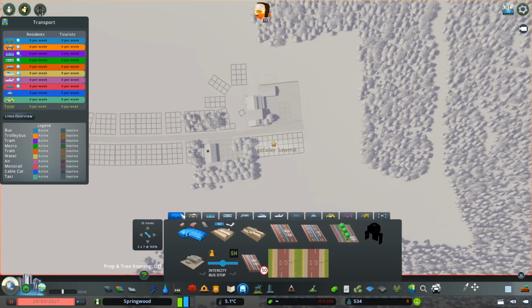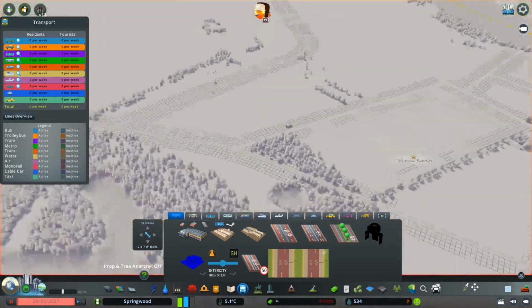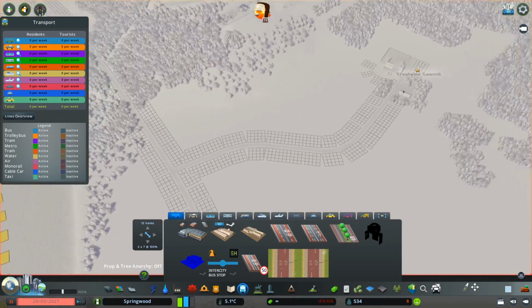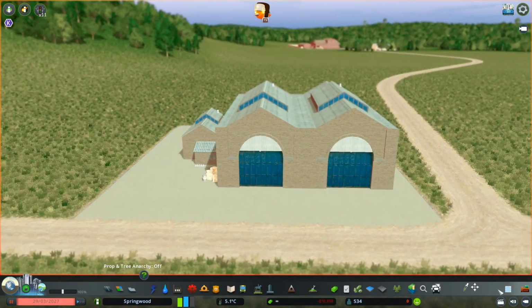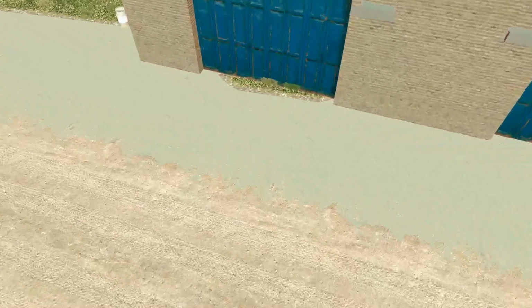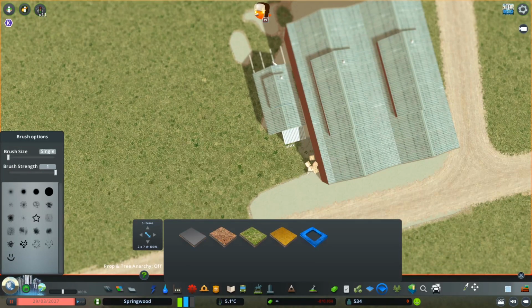I'll need some buses to go there, and for that I'll need a bus depot. Where will I put this? I could put it within the city, but I probably want it over here at some point. You know what, it doesn't really matter where I put it. Okay, move it a little bit closer to the road, and let's remove all this concrete. Well, technically, if I zoom in, it should be bricks. No, it's not bricks. Okay, well, I don't know what it is then. Concrete, I guess.